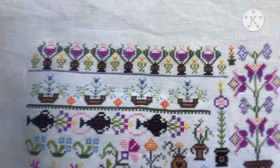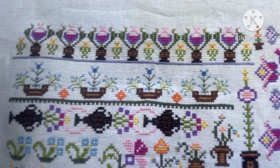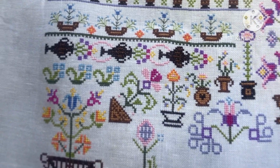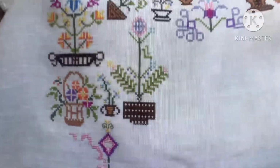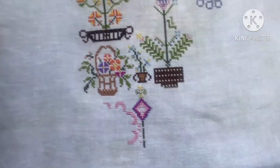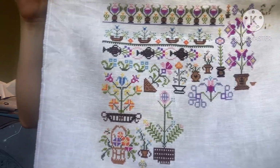I didn't use the call for floss. I did my own colour conversion using DMC. And I looked just at the picture and picked the best match that I can see.